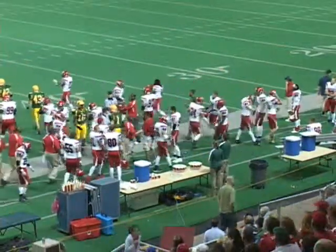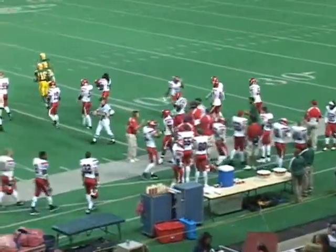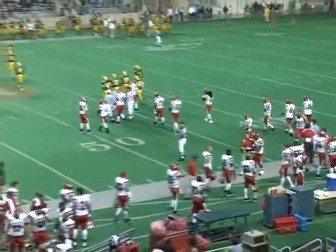The ball bounces out of his hands. We saw the punt actually get some good yardage on the play. Fred Wells makes something out of nothing. Maybe a late hit there on the play.